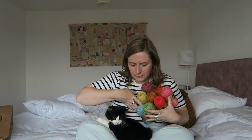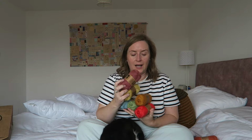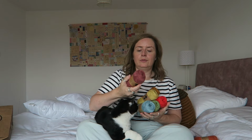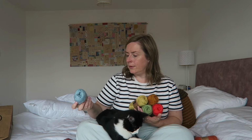Oh! No! That's gone all the way to the floor. It's going to be hunted. So I can't hold them all together apparently. I got this, what do you call that? Sort of dusky rose. And then this sort of Wedgwood blue.